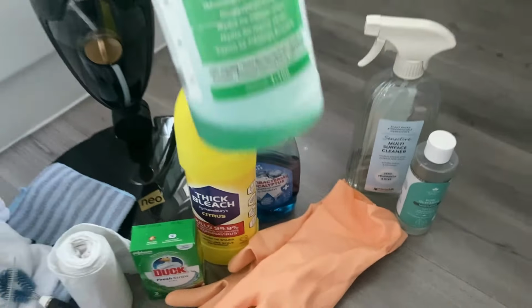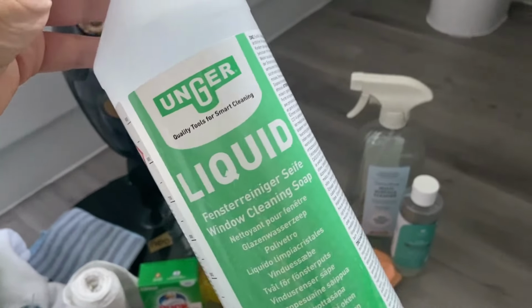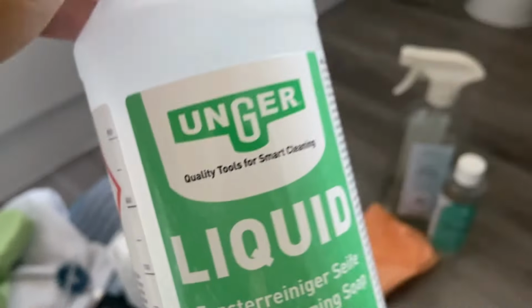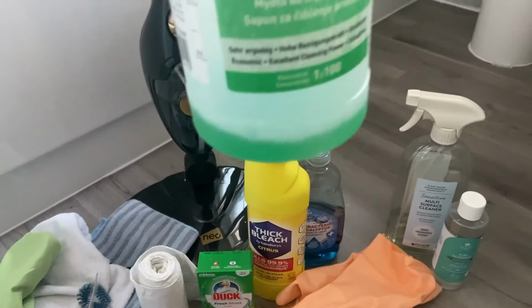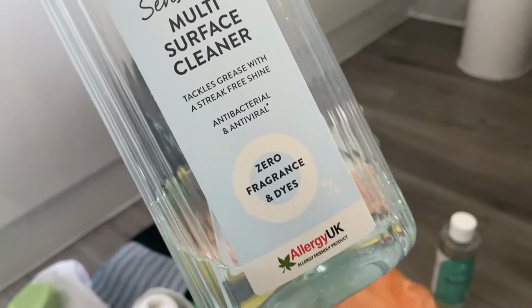I then have our favourite of all the window cleaners. It is the Unger window cleaning soap. You only need a tiny bit of this. It leaves a streak-free shine. I cannot stress enough, if you don't have this in your cleaning kit, please go and get it. You can thank me later. I'm not just saying this. You can read the reviews before you buy it. You will not find a better window cleaner. Don't care what anyone tells you. That is just fact.